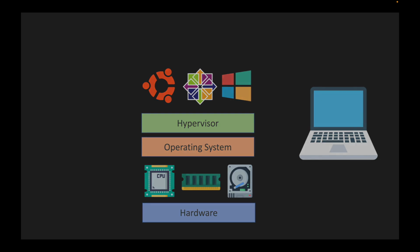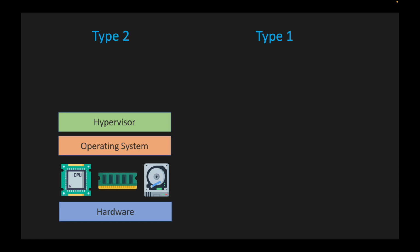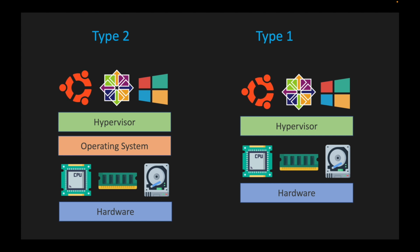There are two types of hypervisors, type 1 and type 2. Type 2 is actually what I just described. We have hardware resources, and then we have a host operating system. On top of it, we have a hypervisor, and on top of the hypervisor, we install different operating systems. However, in type 1 hypervisor, we install the hypervisor directly on the hardware itself, which means that the hypervisor controls hardware resources directly. We don't need a host operating system, and since we install it on the hardware itself, type 1 hypervisor is also called bare metal hypervisor.